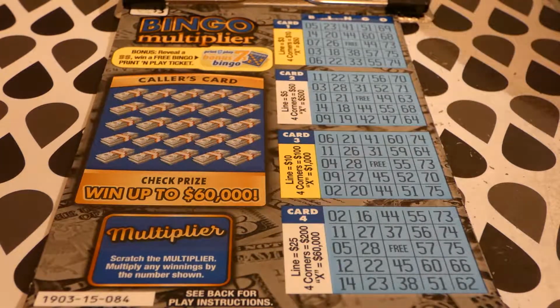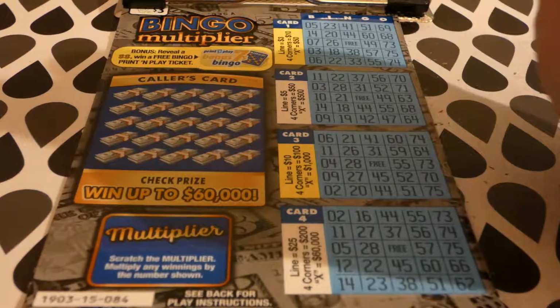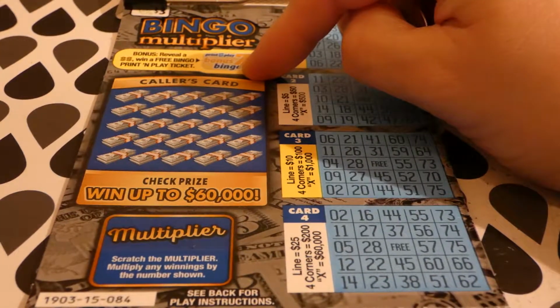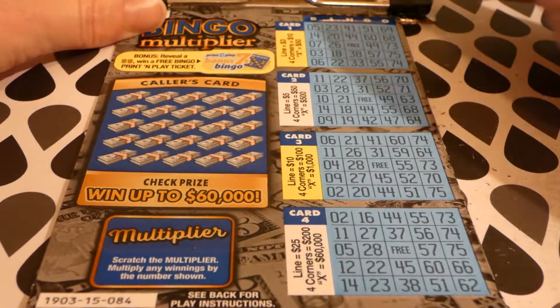So on this ticket, you have a multiplier. And if you win anything, you multiply it, of course. Up here, there is a bonus section. You reveal a double dollar sign, you win a free bingo print and play ticket. So let's do that first.